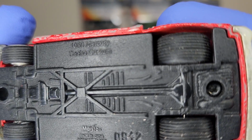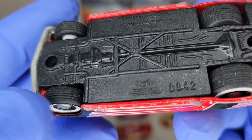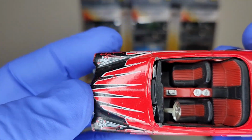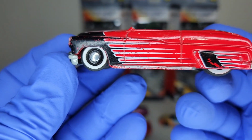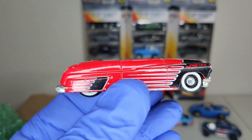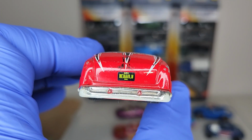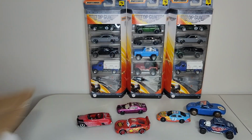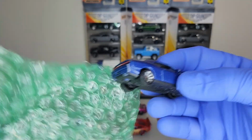1950 Mercury Custom. Actually put together with screws, which is very interesting. This is a Maisto made in China. Windshield's broke off, but check that out. Got a lot of little interior details. Got some really nice scallops and stuff there on the car. May have to look this one up, see what that looked like with the windshield. Maybe if it came with a hauler or whatever. We hauling. That's cool.